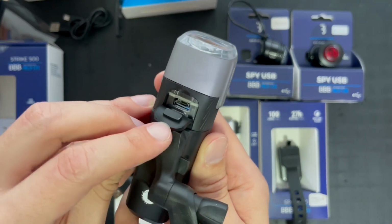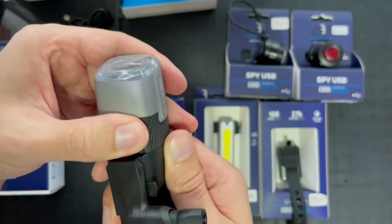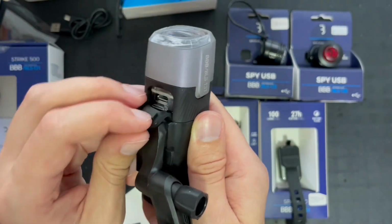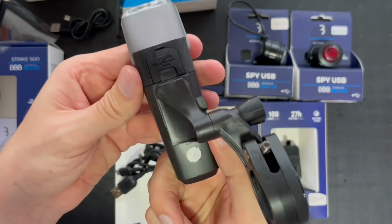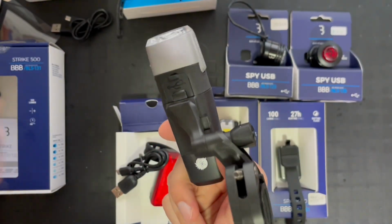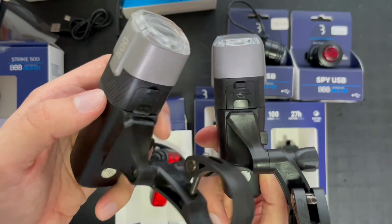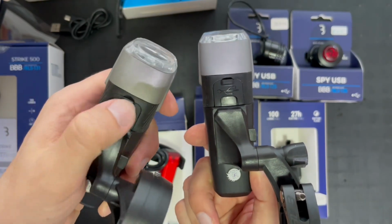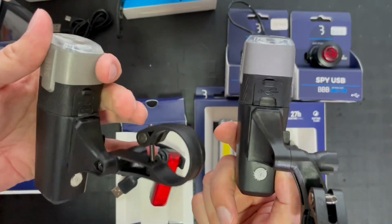Again, not a huge seal on this one. I've never had any problems with mine, but it really snaps into place there. But again, I think I'd be tempted to cover that with a bit of tape if it's rainy weather. I haven't done it on mine, and like I say, it's been absolutely fine. But if I was living in the UK or somewhere where there's a lot of rain all the time, I would be considering putting something around there.